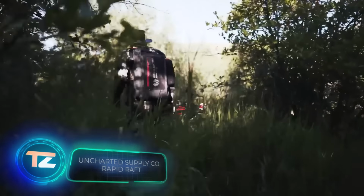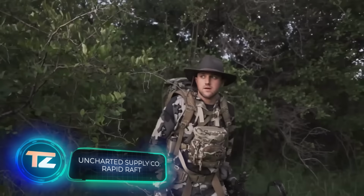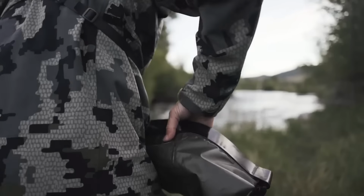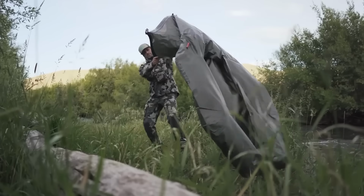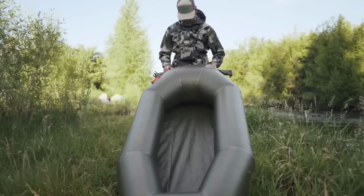If your load tops 180 kilograms, Monowalker won't handle it. But don't worry, just find the nearest river and hop into this auto-inflating raft. Give it a good shake and it'll start filling with air. Originally developed for the military, Uncharted Supply now offers its products to civilians like hunters, fishermen, and adventure seekers.